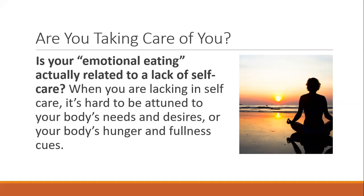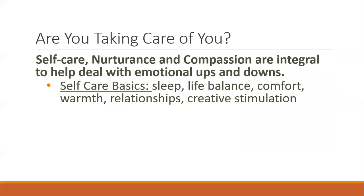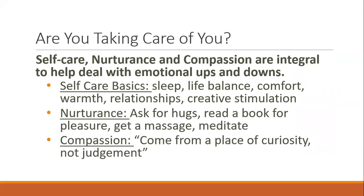You're eating and eating and eating, and you think it's because of emotions, but in reality, you've lost touch of your body. You're not attuned to those signals anymore because your self-care might be a little out of whack. So let's reevaluate your self-care practices. Also, self-care, nurturance, compassion, all parts of self-care are integral to helping you deal with the emotional ups and downs. So maybe you are having an emotional time, and maybe you are finding yourself going to food during those times.